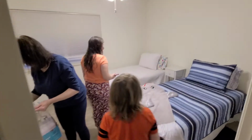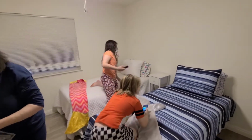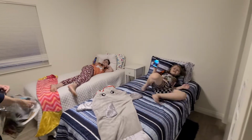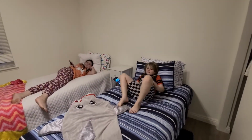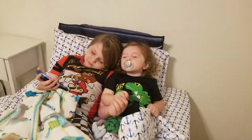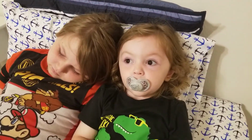Okay. Look at Keely and Kevin. What do you guys think? Is it comfy? Your beds. You actually have beds. I'm gonna be here till we get internet. You guys have your own beds? Yeah. Are you sleeping? Sitting there. So sleeping.